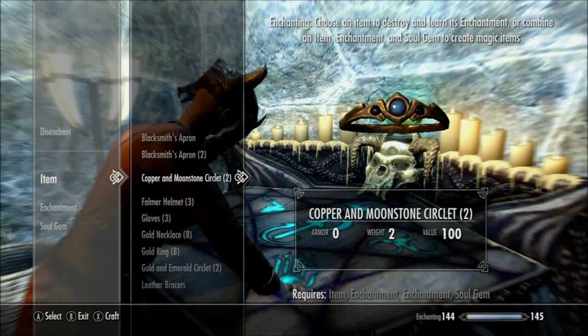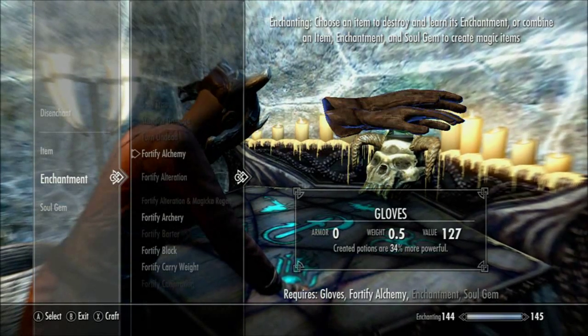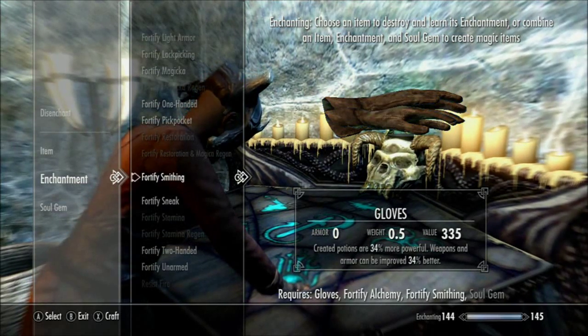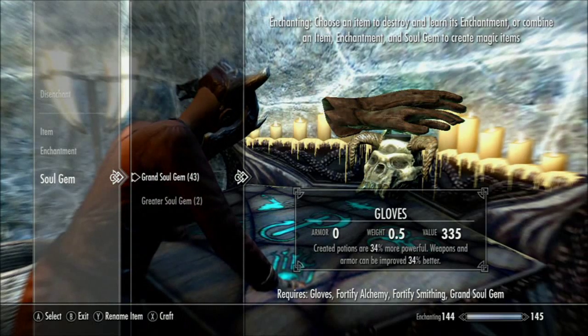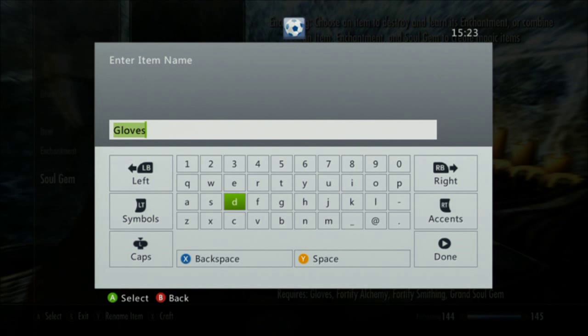So item, we are going to go with the gloves again. Start off, we're going to go alchemy. And I am going to put smithing on because it's now at 34%. And I think that is the cap. And a soul gem and rename. I think it's the cap, so we are going to go for crafting. I'm going to call it craft. And I might as well not bother with the 34. I don't think it's going to matter. So we will make that and get out.